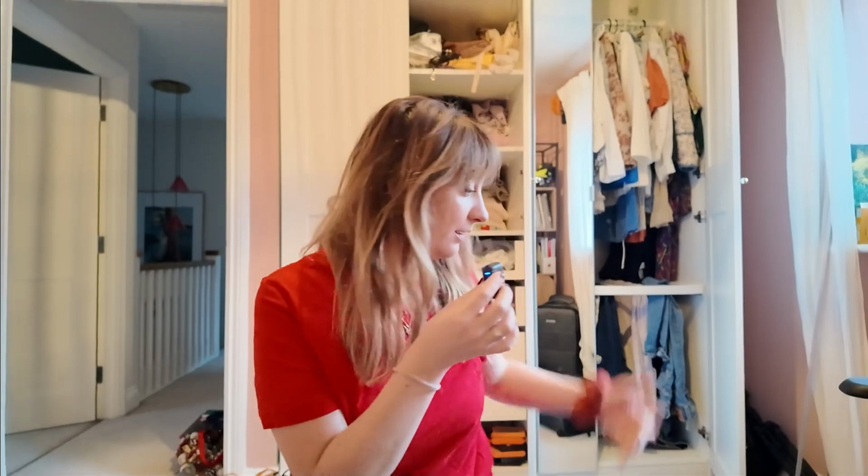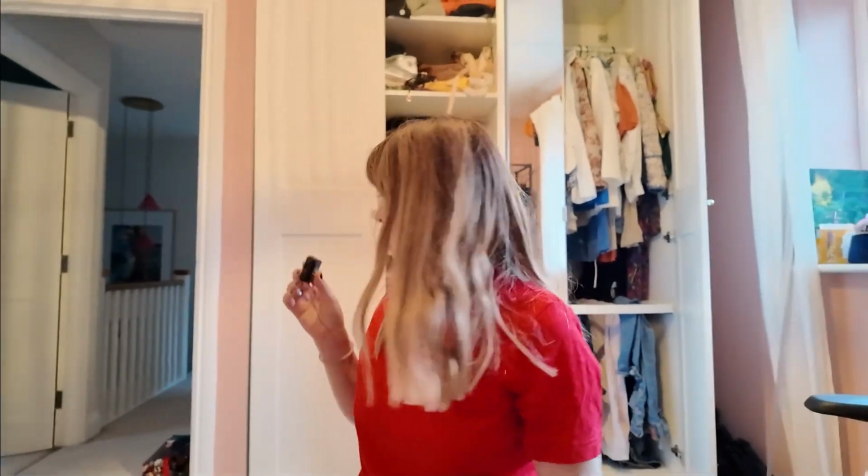Now I need to put all my stuff away because I physically cannot work in this environment. You can't see how bad it is, but you can see my wardrobe behind me. I need to put all my clothes away and put all my kit away, and then I can actually sit down at my desk and do some work.